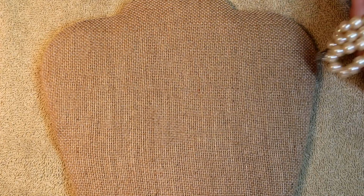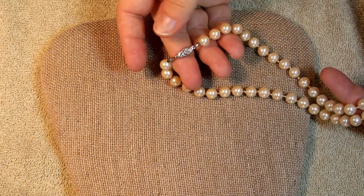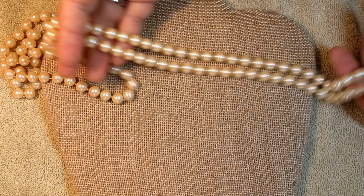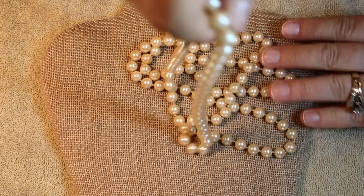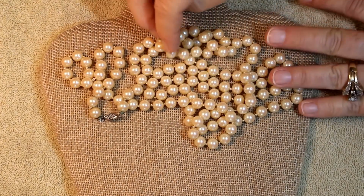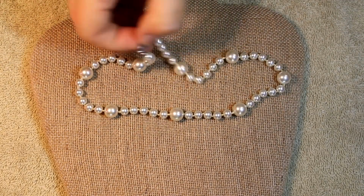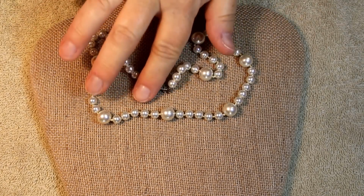And then this one, certainly my favorite. It features a sterling clasp. These are beautiful, they're lustrous. These are glass. The others are all plastic. These are glass with that sterling finding there. Believe it or not, this would be Claire's. Some really nice heavyweight faux pearls. They are really stepping up their game.